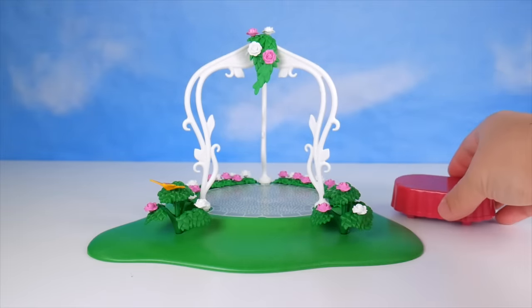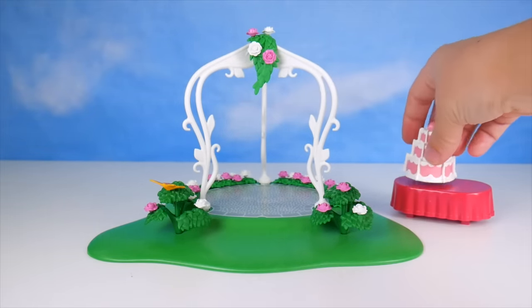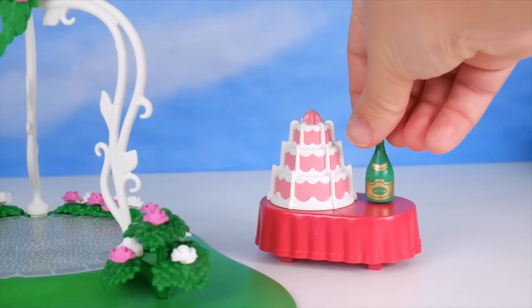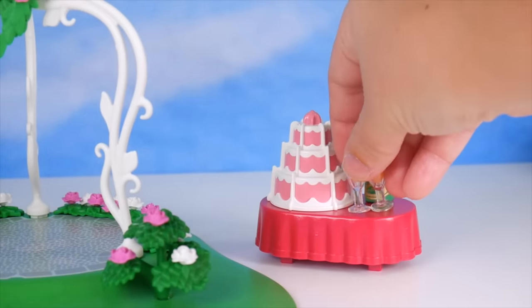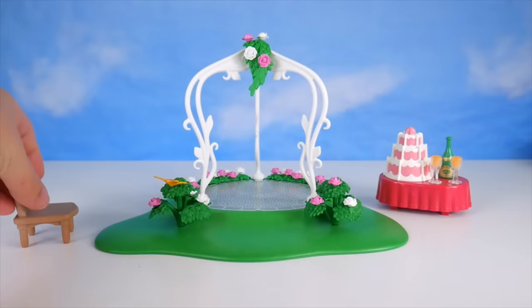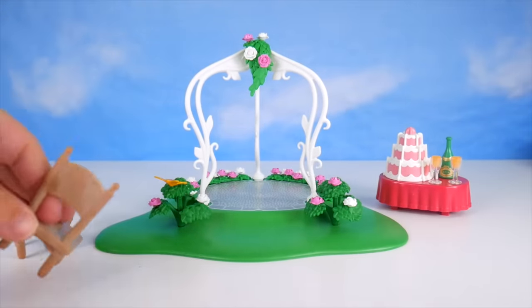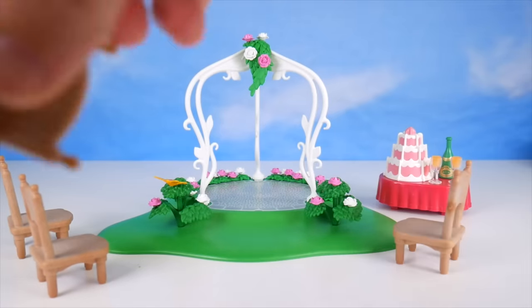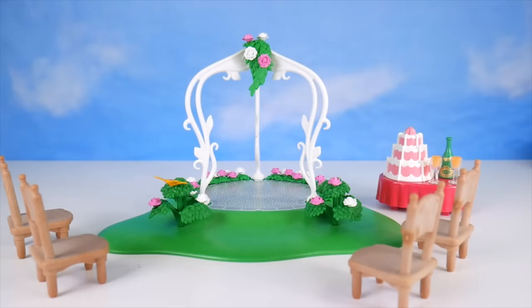Here is a nice table for our cake to be set on. Ooh, and look at that cake. Here is the special wedding drink and two glasses for the bride and groom. We'll also need to set up some chairs so that the guests have somewhere to sit and watch the ceremony as it takes place. Oh, I think some of our guests are arriving now.